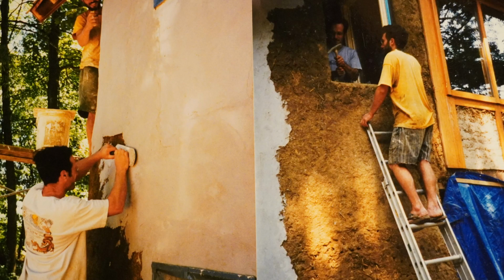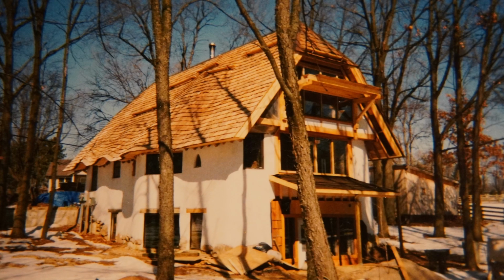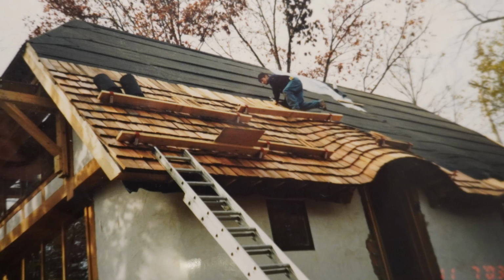And then the walls, after that, got clay straw plastered as a base coat, and then lime sand plastered as a second coat. After finishing the lime plaster on the outside walls, we put cedar shingles on the roof, and then finished the interior of the house.